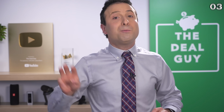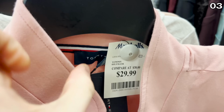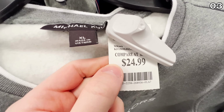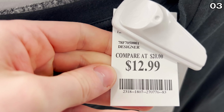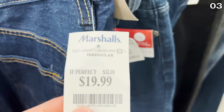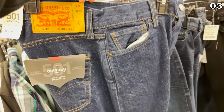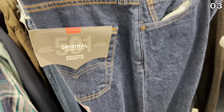But first, it's point 3, and if you care about brand names and quality, there's something you need to know about the price tag. Many price tags at Marshalls will reveal a brand name. This indicates that it's typically a special grab. You'll also know that you found something special at the store if the price tag says designer. On the opposite end of this, keep an eye out for price tags that say the word irregular. This is a code word for signifying there might be a slight manufacturing defect, but it's sometimes such a tiny cosmetic imperfection it may still be worth buying.